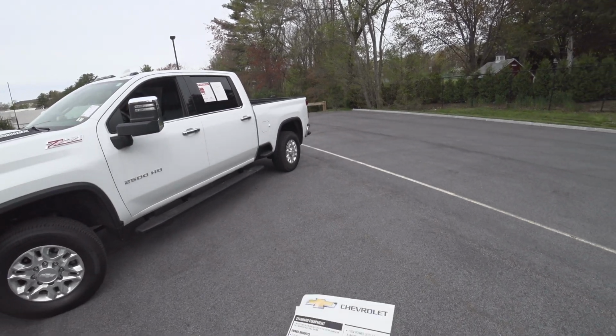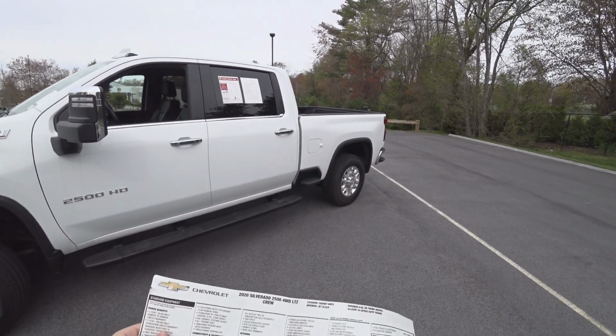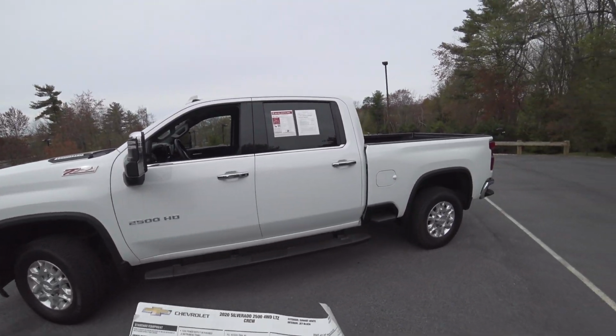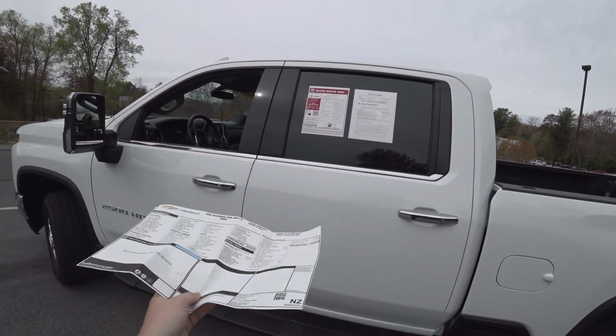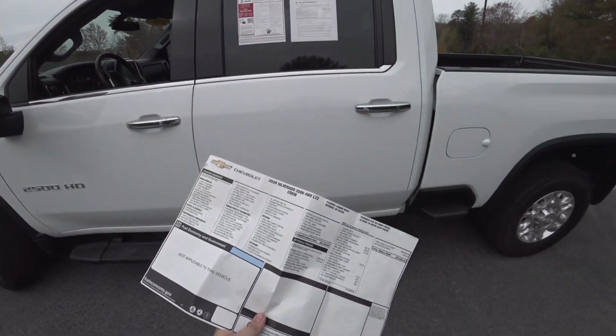Today we have the 2020 Chevrolet Silverado 2500 LTZ. This one has the 6.6 liter V8 Duramax. Awesome motor, mated to the 10-speed Allison transmission. This one's a used example, 8,700 miles on it.